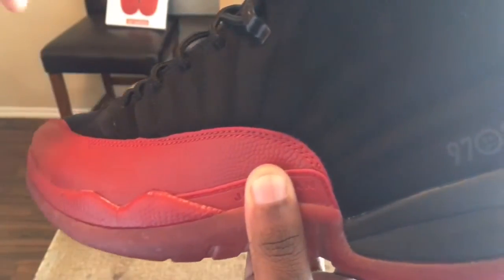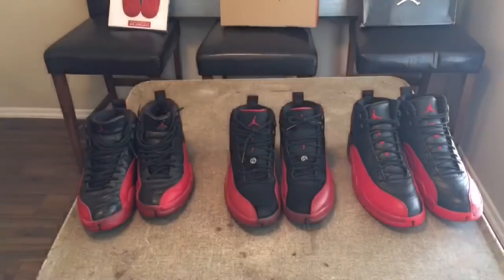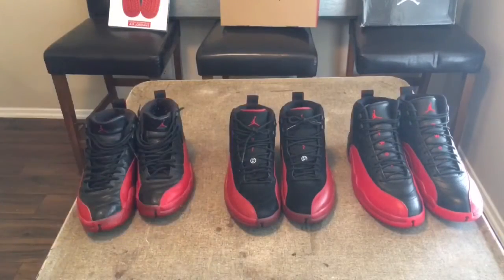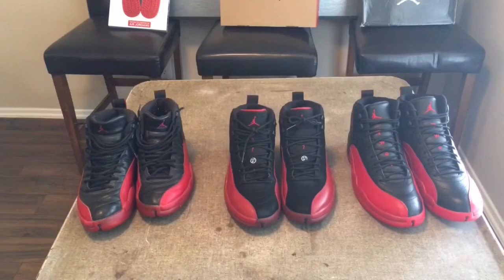So the discussion that's always talked about with these shoes is, could we consider that shoe the flu game versus this bad boy here and this bad boy? It is what it is. Of course, Jordan may not have played in the suede version. Who knows? He may have had a suede version, but to me, dope shoes all around.